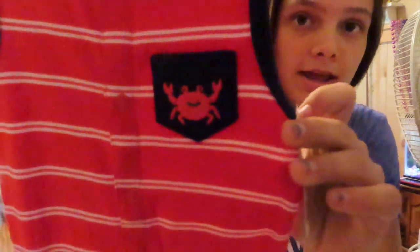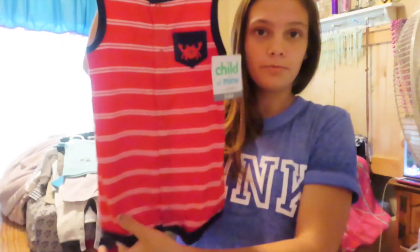Let me take care of that. So out of the 9 outfits my mom got me that day, I think this was my favorite she picked up. It's like a tank top version onesie. And it just has a little crab on it. Adorable, right? And yes, she picked this up at Walmart. It says $6.56.